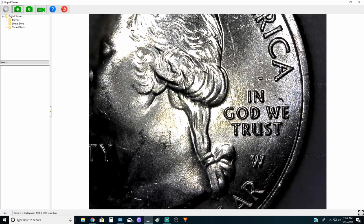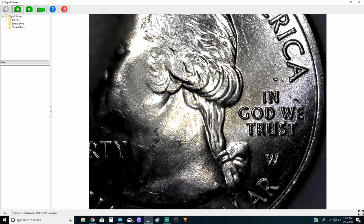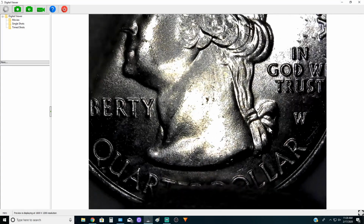These here through the letters of "In God We Trust," probably bag marks as well. You won't see the reeding defined, of course, because they are such a small detail. But more than likely bag marks.